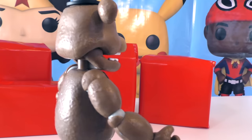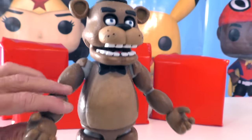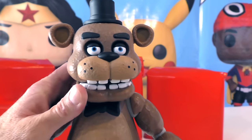Funko. This guy is amazing. He's a giant version of the little mini Funko figures. Oh, look at him. This is so cool. His hands move around and he's got teeth that open up. Oh, his mouth is open. Yeah, he can talk and laugh.